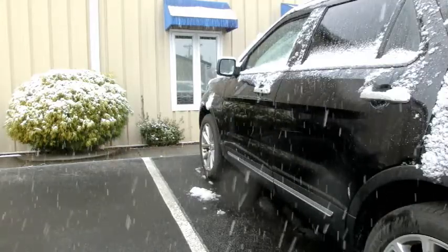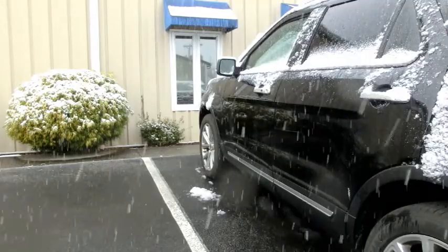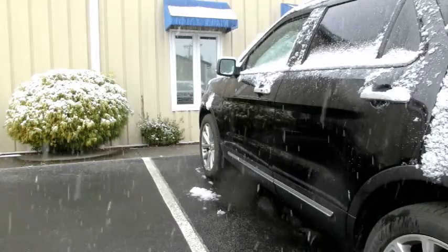This ground, it looks like the parking lot's been cleared, but clearly there's a good chance that it could be very slippery. So let's talk about how he could do this differently.